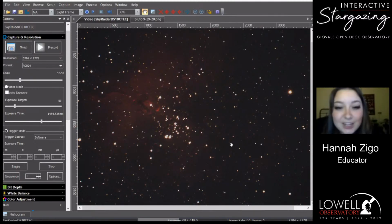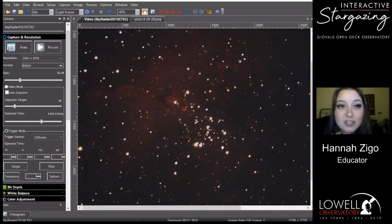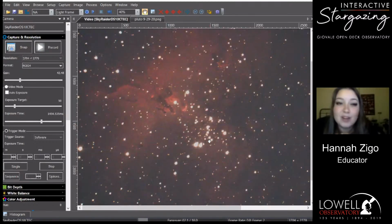So here we have the Eagle Nebula. And we can see the really red colors coming out from the top left there. Those are actually called the pillars of creation. If you know that very popular Hubble image, the pillars of creation, this is it just kind of flipped around. And inside the Eagle Nebula, or the pillars of creation, are baby stars being formed.